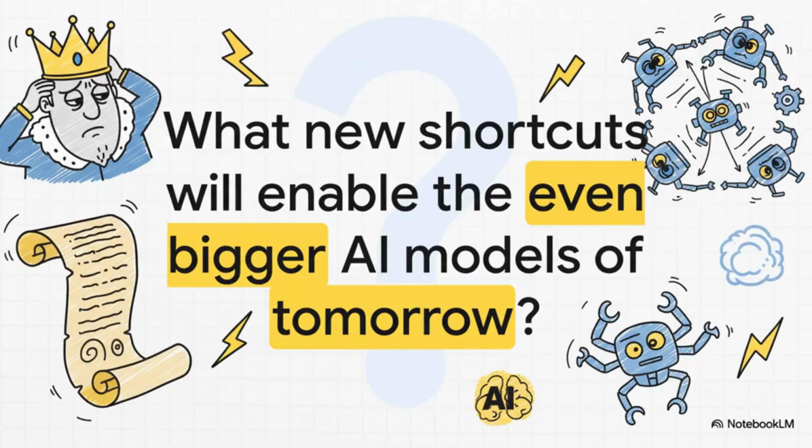use. So, the next time you get an instant answer from an AI, you'll know the story behind the speed. You'll know the tale of the forgetful king, the magical scroll, and the clever teamwork that makes it all happen. This is the race for efficiency, and it's a race that affects all of us. The big question now is, what comes next?